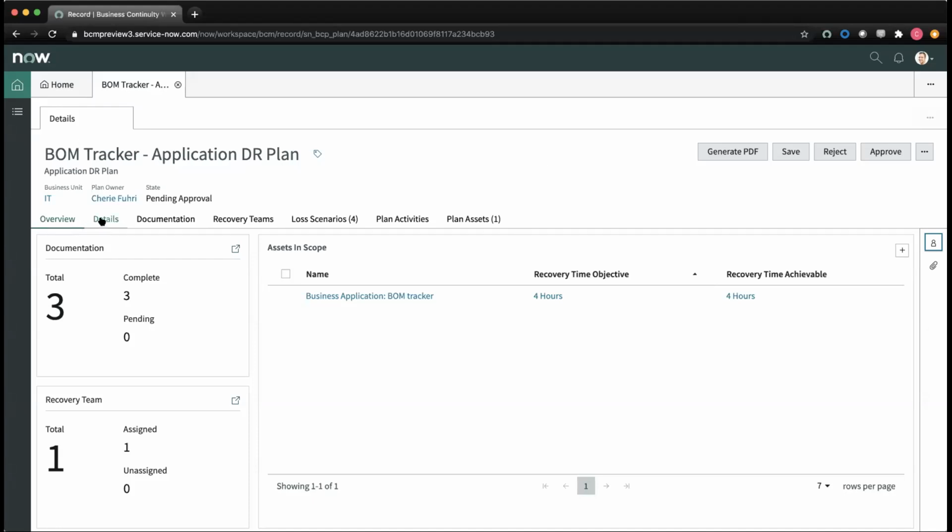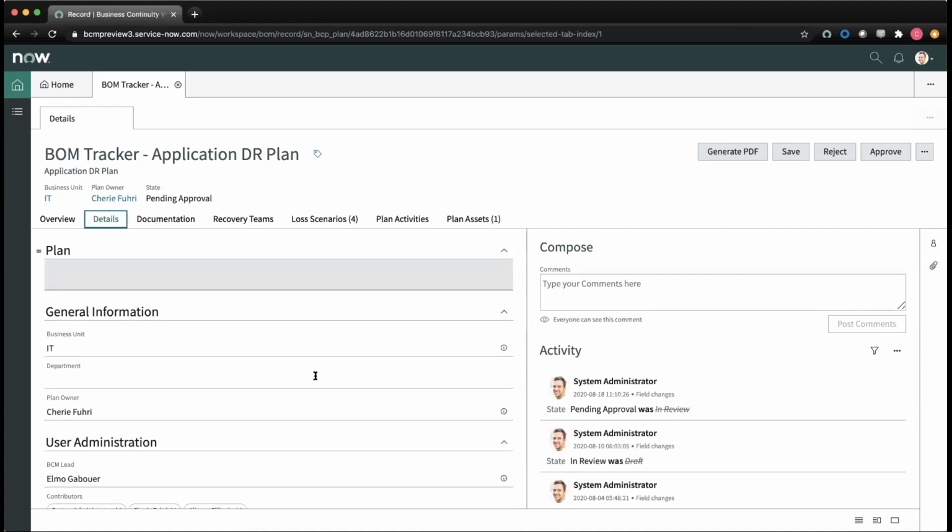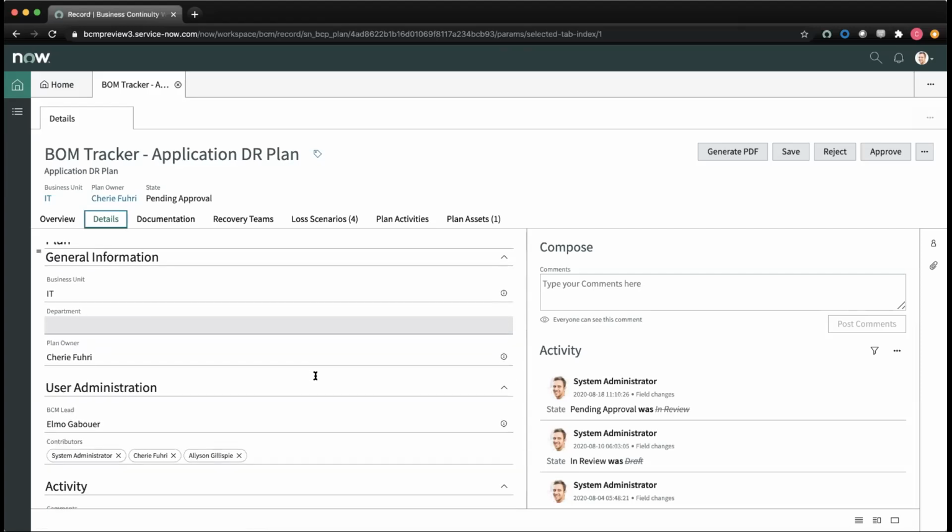So the first area we're going to look at is the details. So the details section is where we're going to capture all of that general information, all that pertinent information for the plan. Type of plan, what template was used for the plan, and then any general information. How does it roll up within the organization? Who has ultimate responsibility for the plan and ownership? Who's the BCM lead? And then who are our list of contributors?